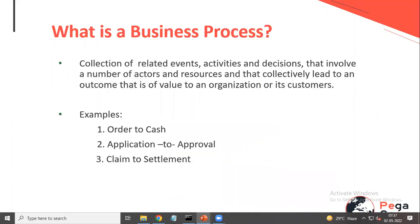Good. Now, what is a business process then? Okay, so let me read this out for you. A collection of related events, activities, decisions that involve a number of actors, resources that collectively lead to an outcome that is of value to an organization or its customers. Here, the most important part is the outcome. The outcome should be of value to the organization or to its customers. Only then I can call a process a business process.